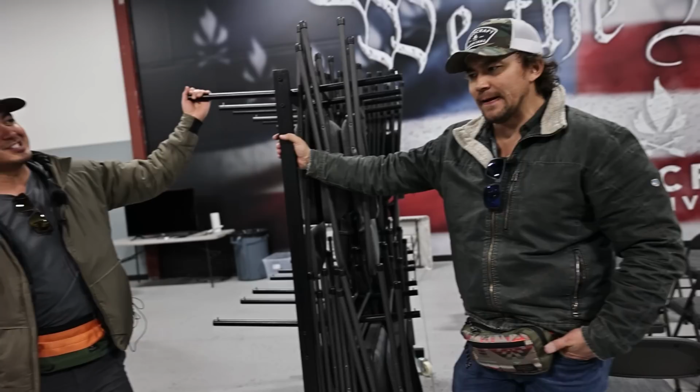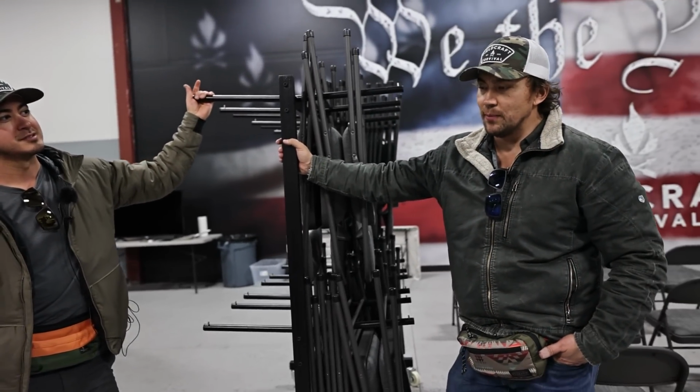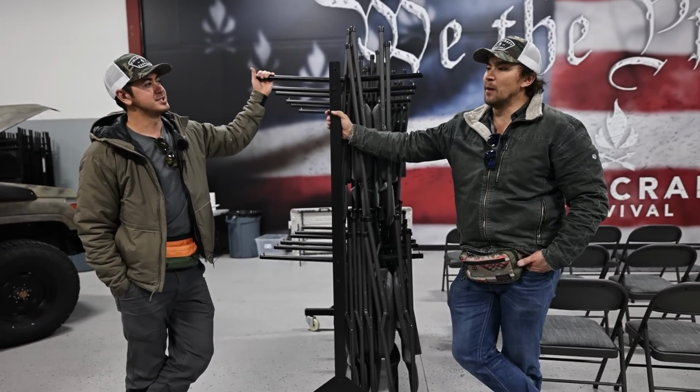But yeah, cool. So the TJ. It's got an inline 6 in it. I just started it up yesterday and warmed it up. I'm going to put a 5.3 Vortec in it and breathe some life into it.